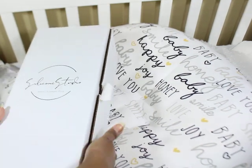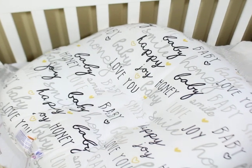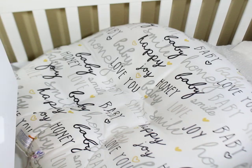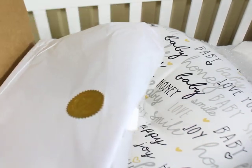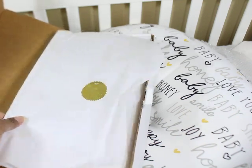Oh God. Oh no, I don't want to mess the box up. Okay, hold on. I suck. Why do I suck so bad at this? Okay, got it. Oh, we got more tissue paper and more embossed.